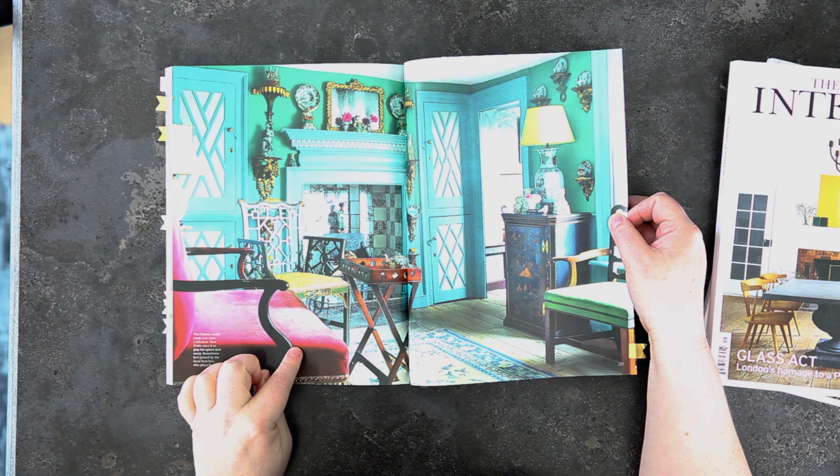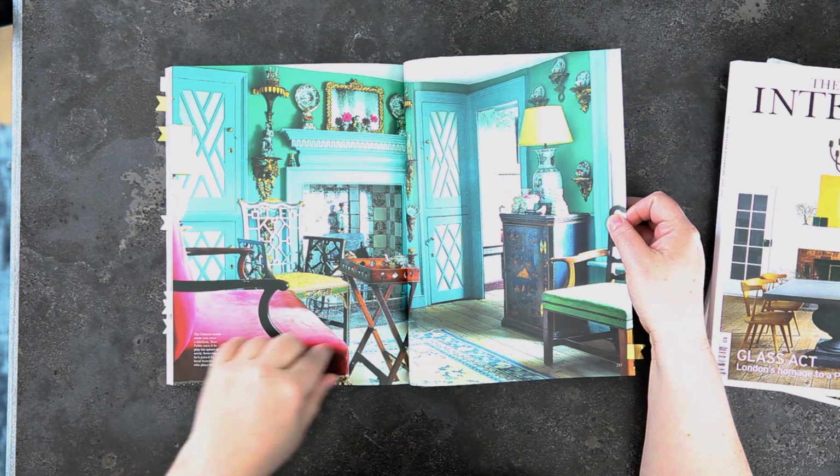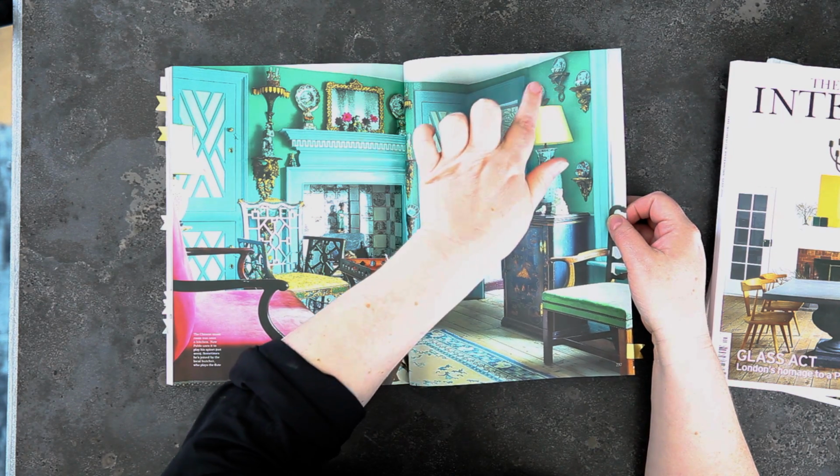Also, the chairs are very different, but they still talk to each other. They still have a relationship. And here, the beautiful piece of chinoiserie with, again, all of the little shelves around.